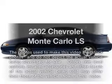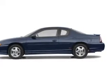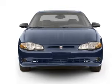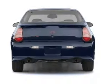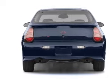Imagine yourself in this 2002 Chevrolet Monte Carlo. Everything you need under one roof with this great vehicle. With a solid six-cylinder engine that responds smoothly to its automatic transmission, premium wheels lend a distinctive appearance. Brake safely with the anti-lock braking system.